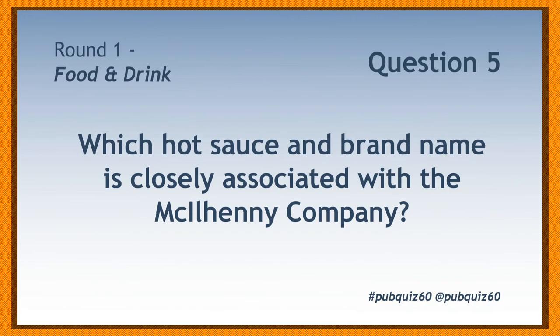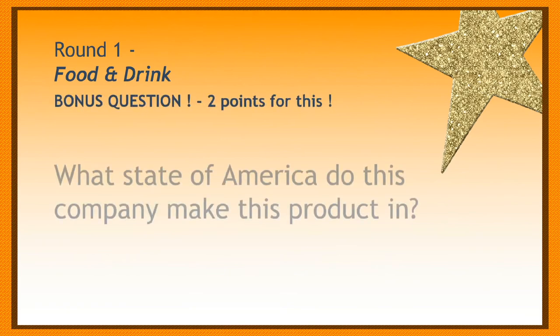So the bonus question for the food and drink round this week is: what state of America does this company make this product in?